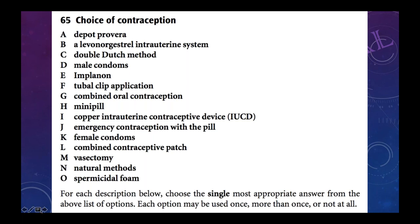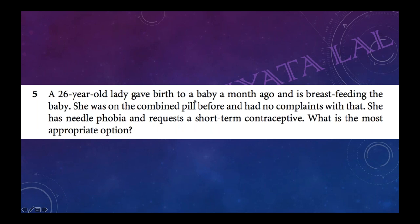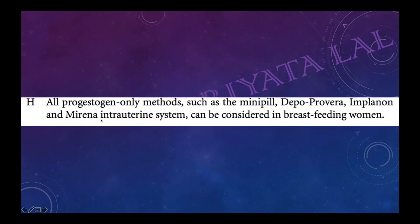Fine. So now the clue to this answer will be, she was happy. This is a postnatal patient, breastfeeding. So for a breastfeeding patient, you will give progesterone contraception. She was happy with combined pills. She has no complaints. That means she's a good, compliant patient. Needle phobia, so the answer DMPA will not come. Because of this needle phobia, no DMPA in the answer. Because of short-term contraception, LNG-IUS will not come in the answer. So now what is the left out thing? That is POP only. Fine, is the thing clear? So the answer will be mini pill.